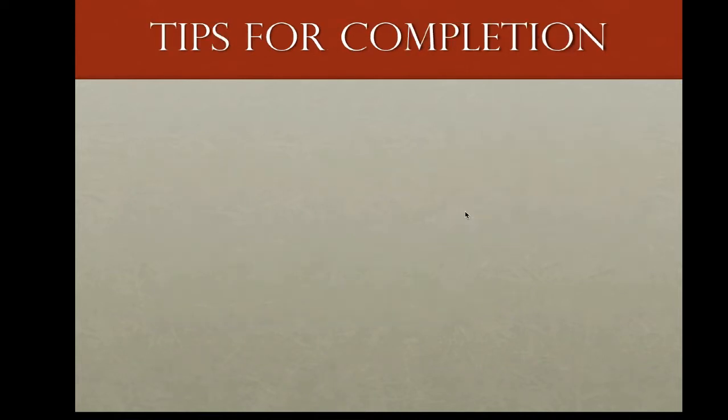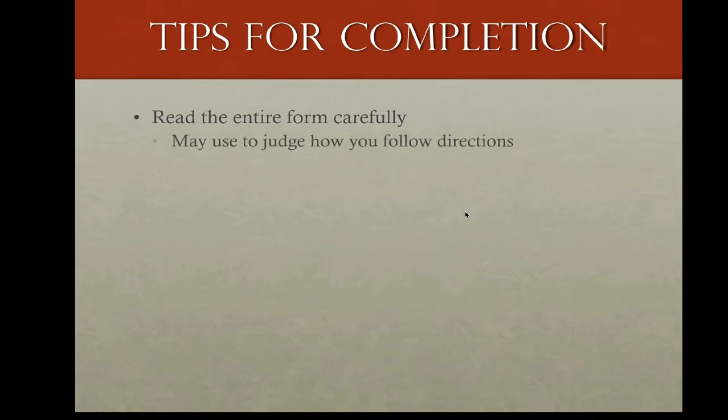All right, some tips for completing them. Before you start, read the form and be careful that you follow directions. Sometimes directions can be their way of just judging, can you follow directions? So know what you're supposed to do. Sometimes there's crazy things that you have to do to fill out the application. Just make sure you do what they ask.